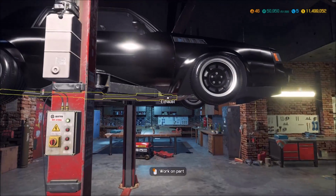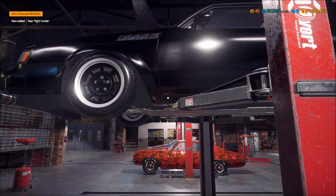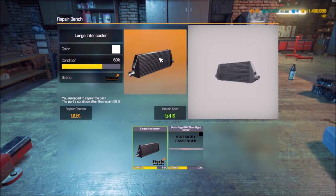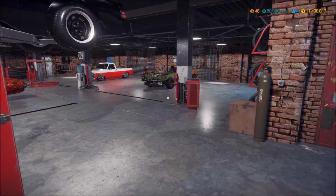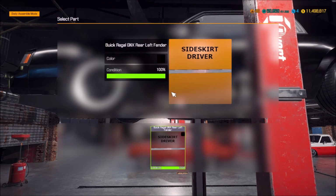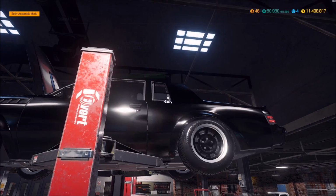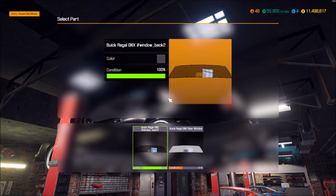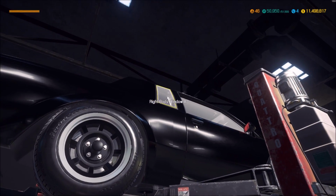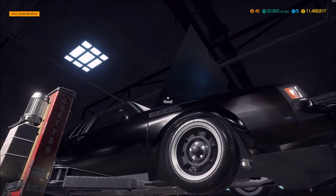Oh, we got side skirts? I got side skirts sitting here. I didn't even notice those. Let's repair those puppies real quick. Well, I repaired my intercooler, so that's alright. We're gonna have some tinted windows in this puppy. Yes, sir. Yes, sir. 3 bags full. Oh, yeah.